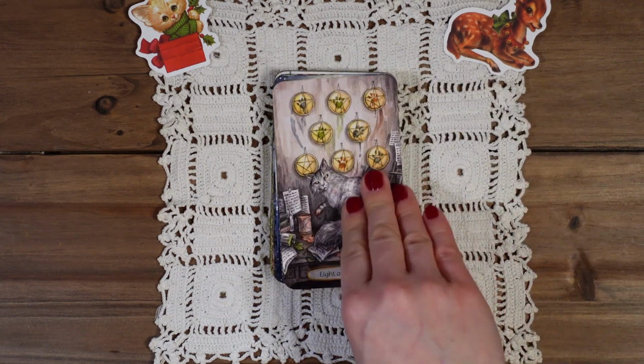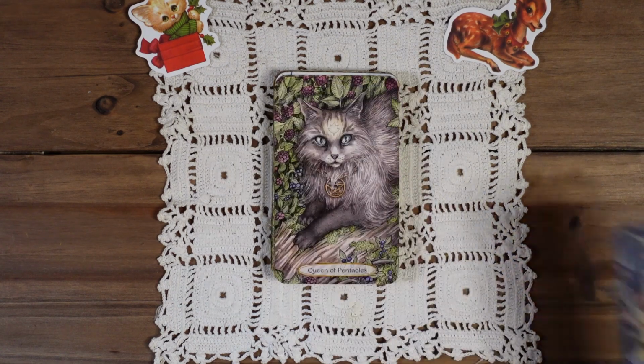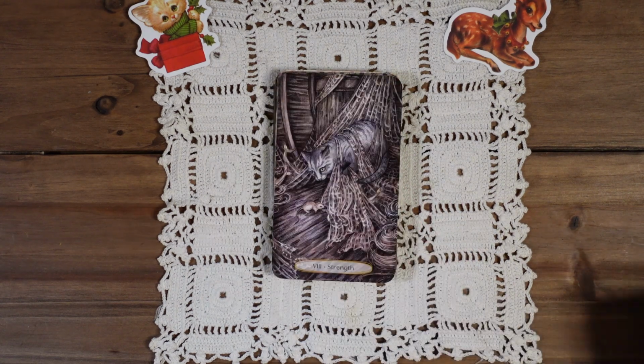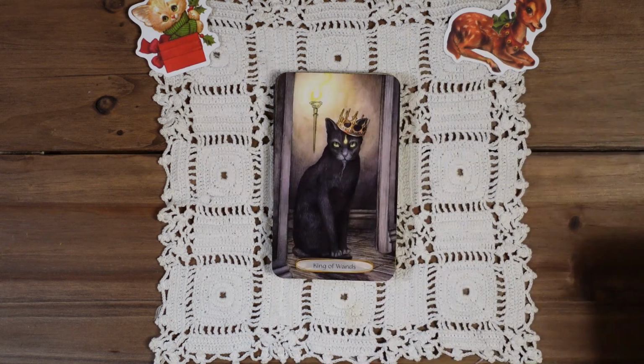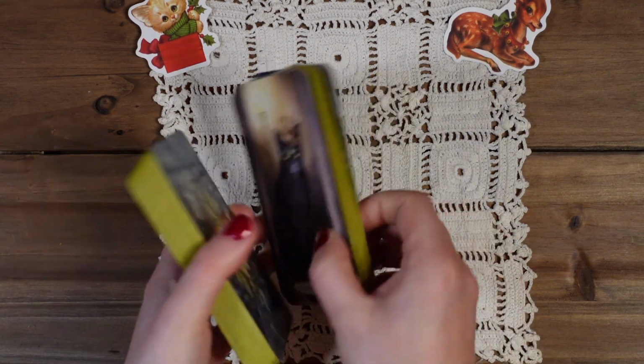But yeah, I don't know that I have much more to say about it. I just feel like in its own way it makes a good Yule deck. And it's fantastic. It's a fantastic tarot. That's the Soulcats Tarot.